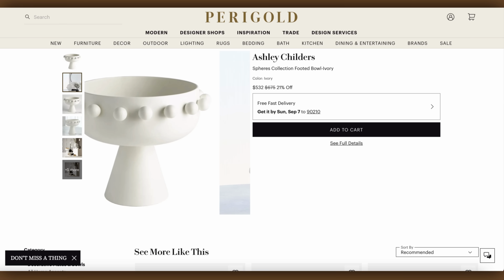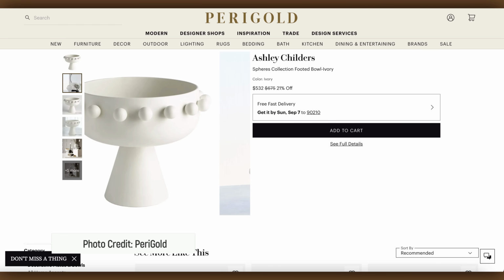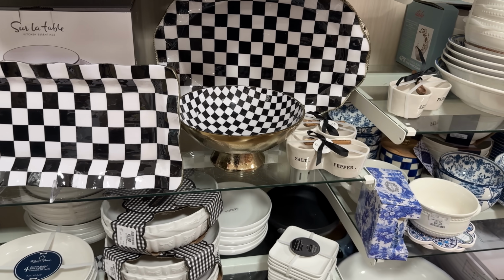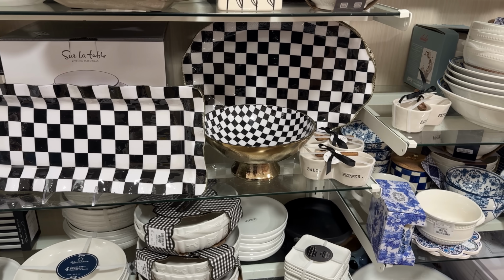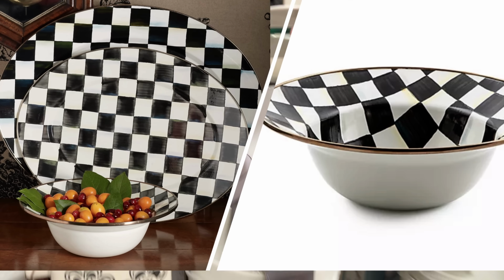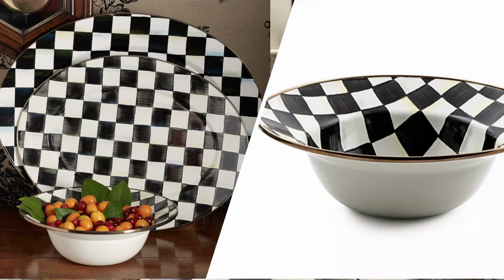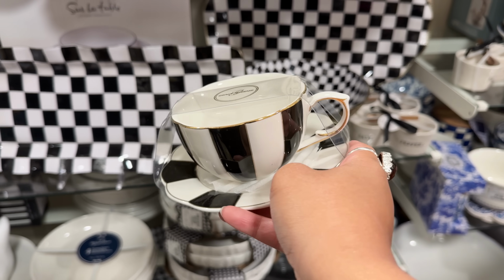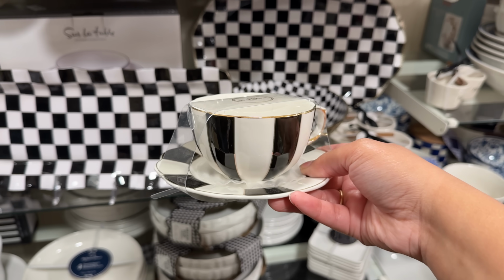This is how much it's going for on Perigold, so it's really, really expensive. This is also giving Mackenzie-Childs. I love Mackenzie-Childs. If you can afford it, buy it. But this is giving you that nice checkered look that you might want for the fall season or for Halloween, but at a fraction of the price. And they have bowls, they have platters, they even have little tea sets at HomeGoods. So this is a great way to get that designer look for less.